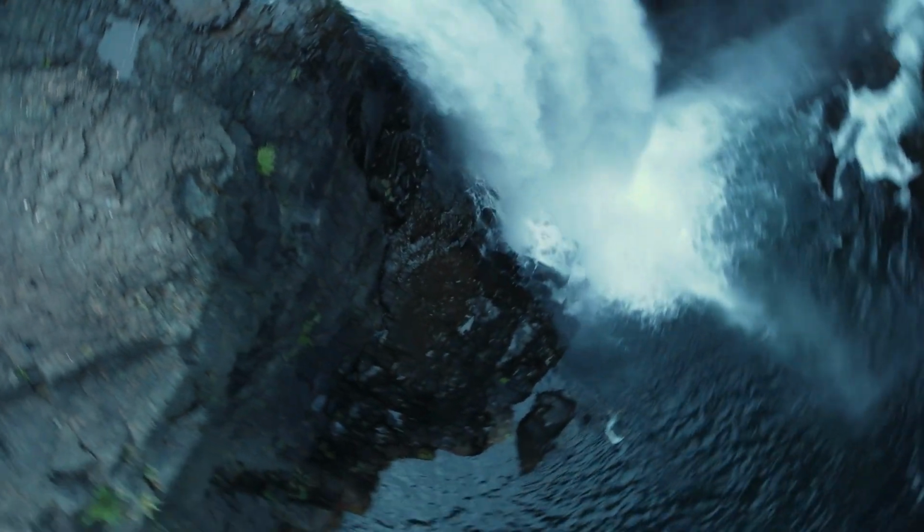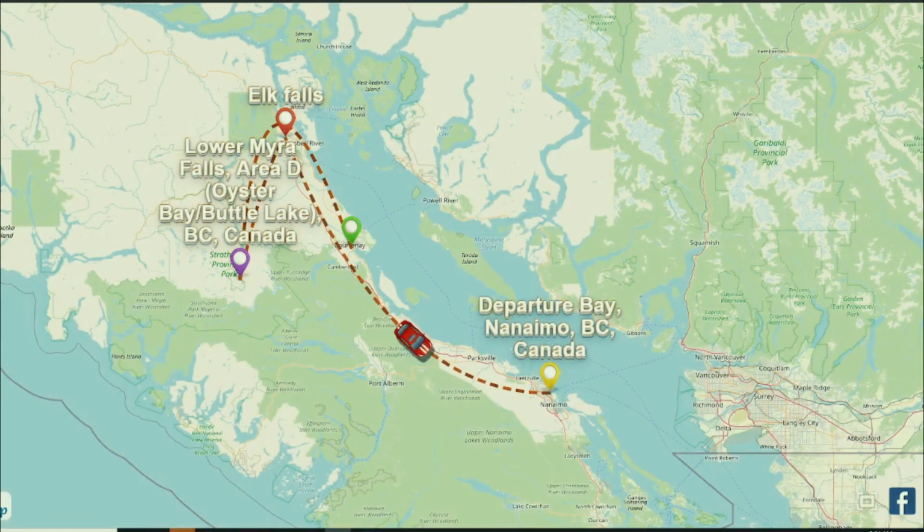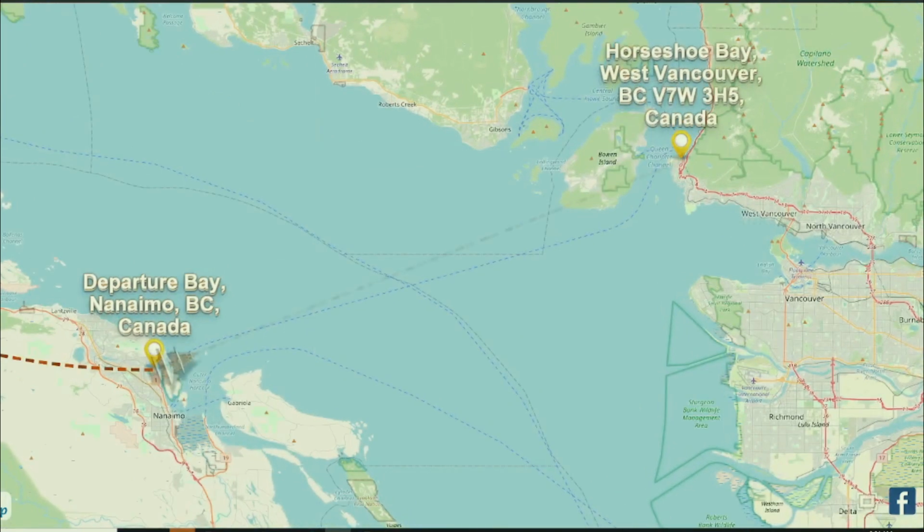We spent around an hour here at the falls and headed out towards Nanaimo. We took the last ferry for the night from Departure Bay in Nanaimo and reached Horseshoe Bay in North Vancouver by midnight.